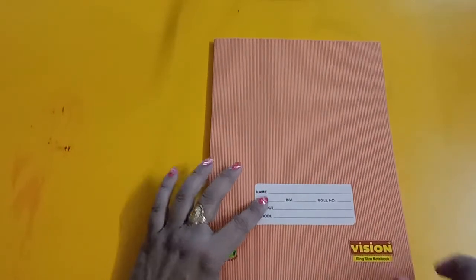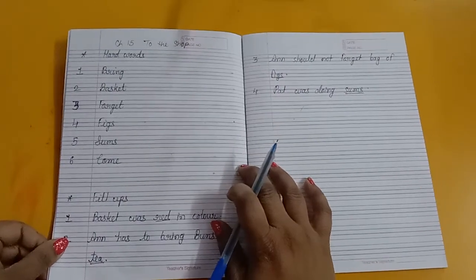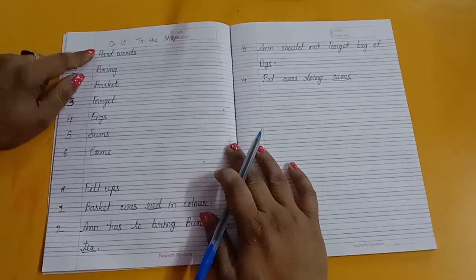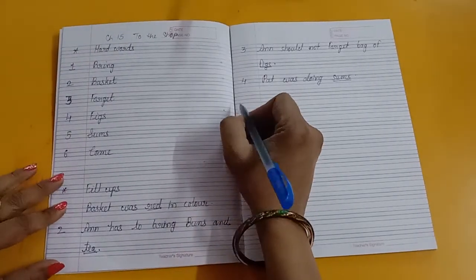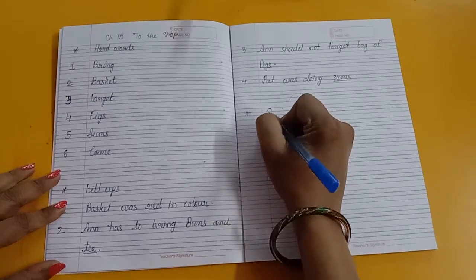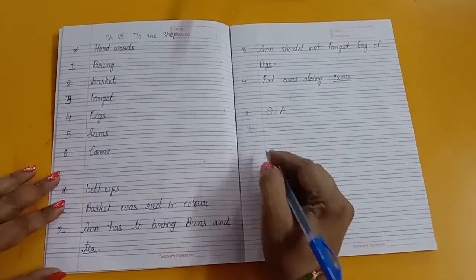Today I am going to teach you subject English. English mein aaj hum kya karenge? Chapter number 15, To the Shop. Okay dear students, To the Shop ke hard words and fill ups already humare ho chuke hain. Ab hum question answer likhenge. Aapko question answer ki heading dalni hai. Then after aapko likhna start karna hai.